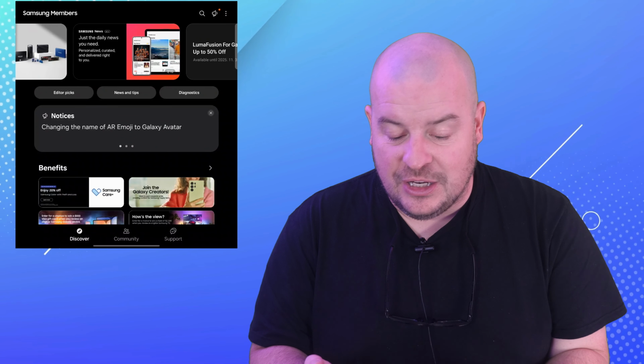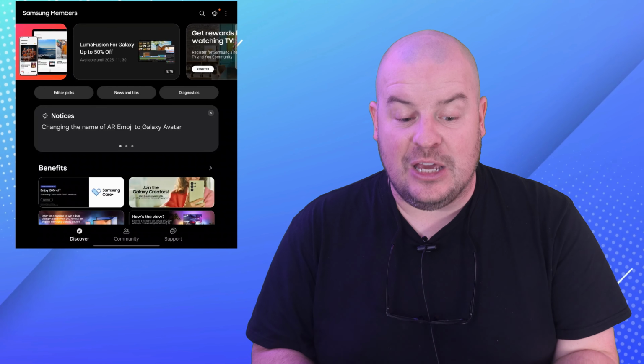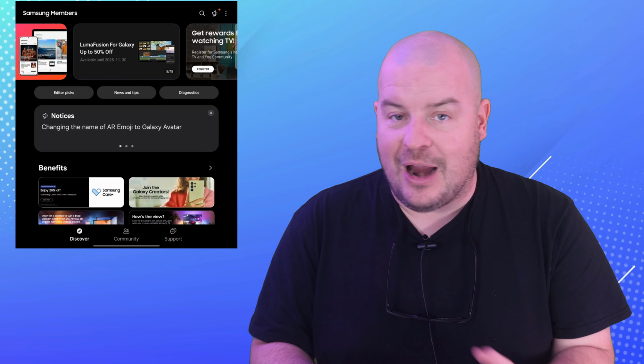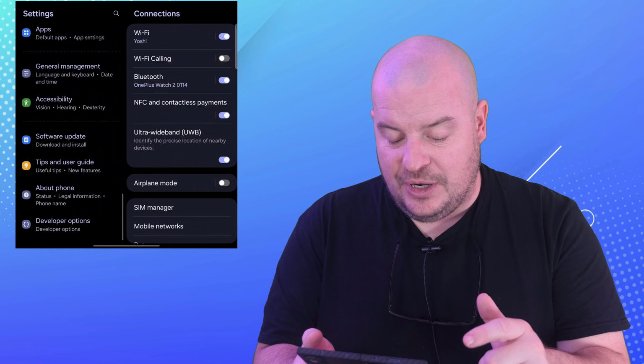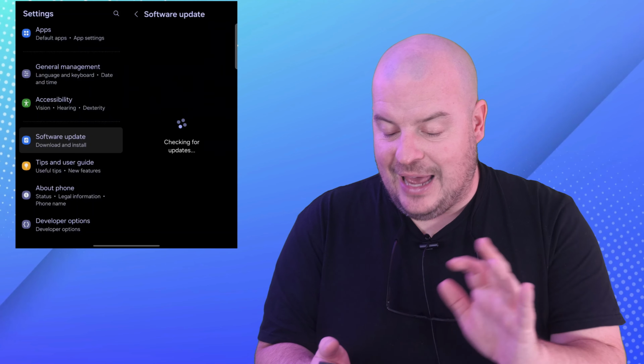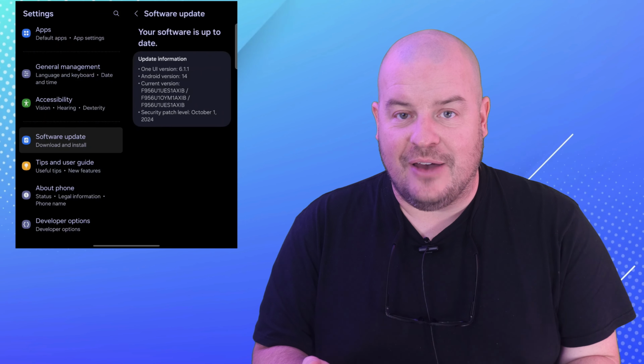And you can enroll in it from there. You just tap into it and then go towards the bottom, hit the enroll button. And then from there, after you enroll, you wanna go into your settings. Once you're in settings, go all the way down, go to software update, download and install, and it will download and install the One UI 7 beta.